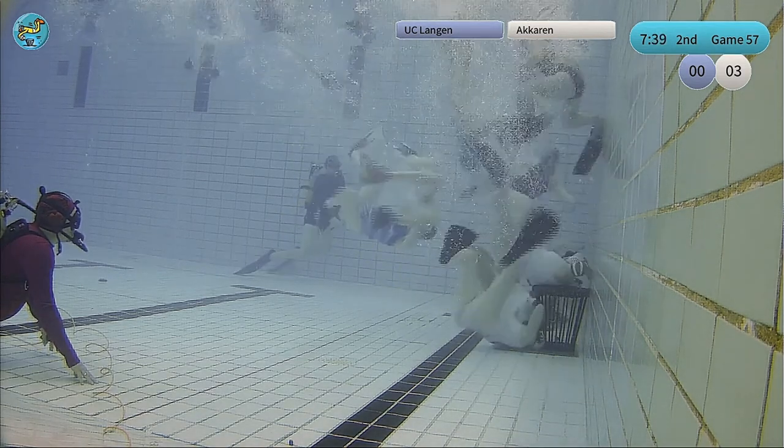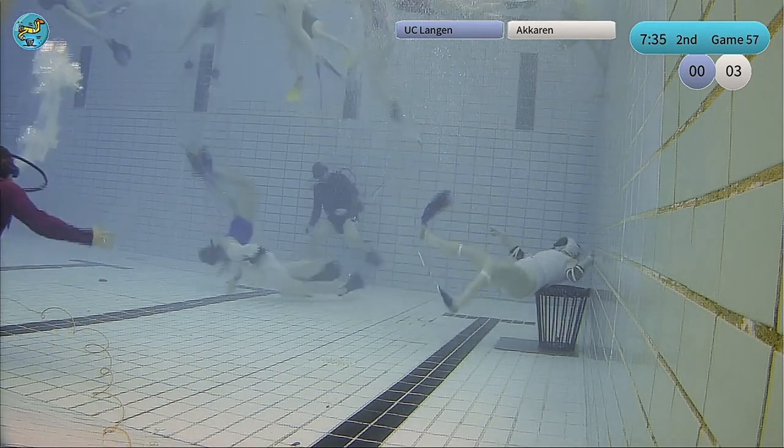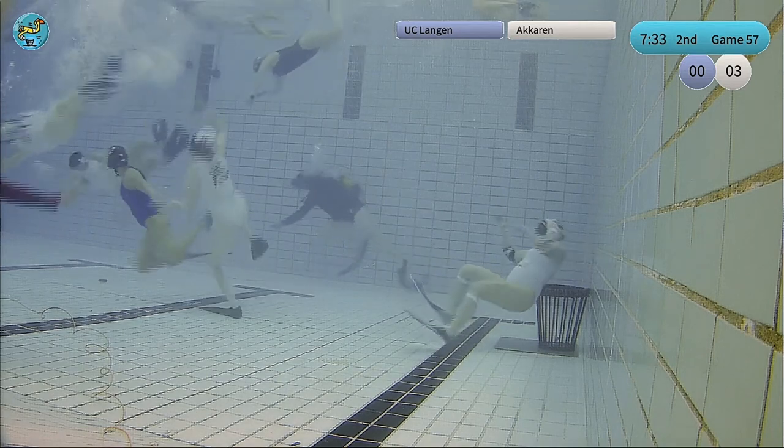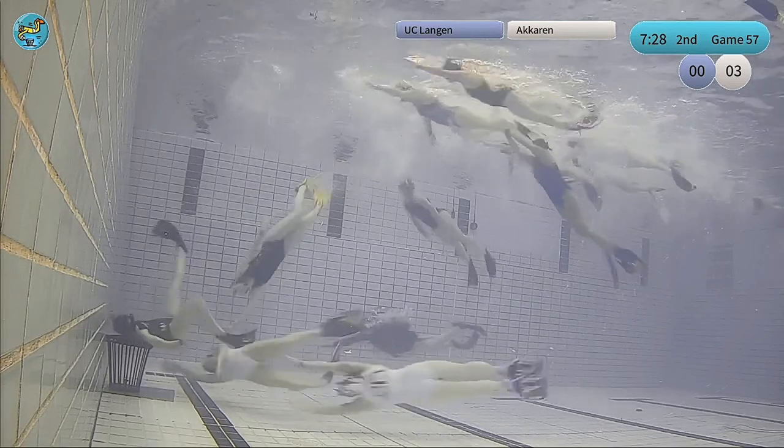We have a message from Amanda. So almost 11 players of the players in the water are national team members. So it's mostly the national team we see here in the water, the female national team from Norway. Fast counterattack. Thank you so much.